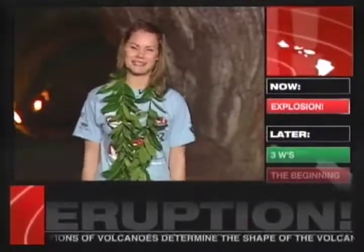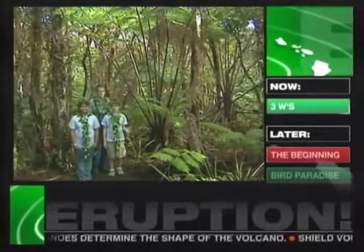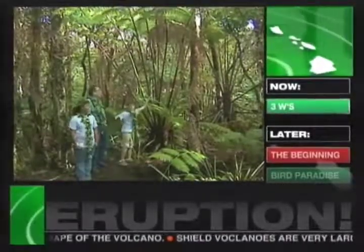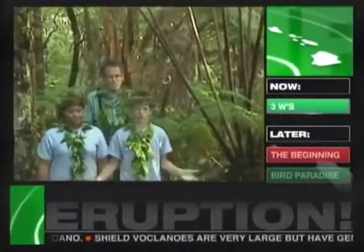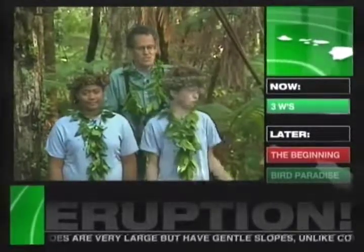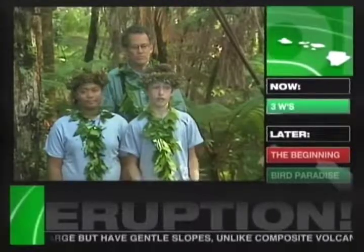Green Team? Thanks, JR. Wow, look at this rainforest. It looks like it's been here forever, but it really hasn't. I mean, look how big these ferns are. Also, before this was all inhabited with plants and animals, this was barren lava rock, all of it. Can you believe it? Also, the plants and animals inhabited in this rainforest were not here originally.